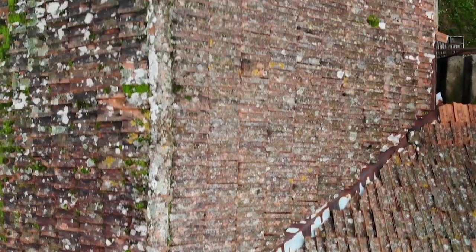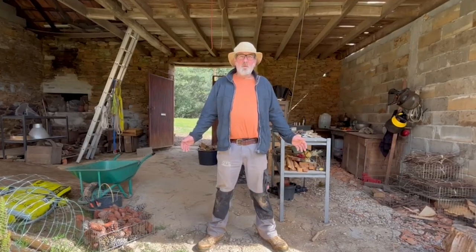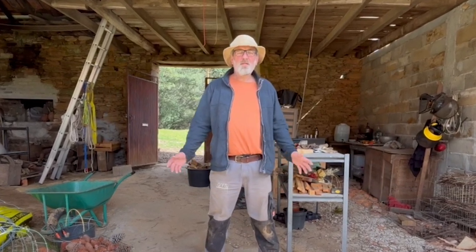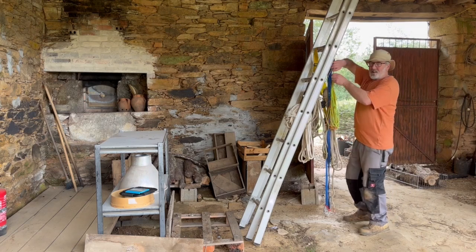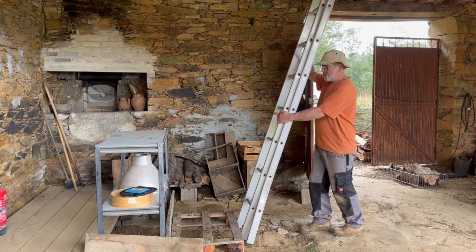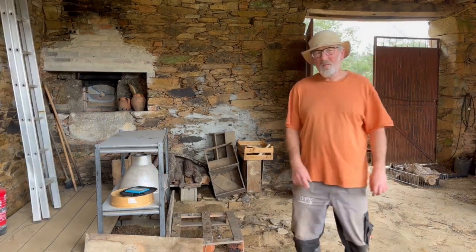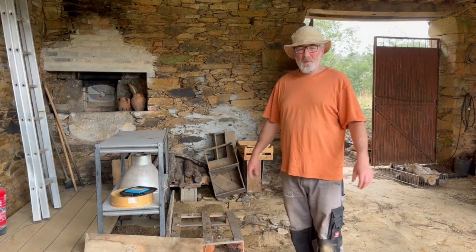We need to rearrange things in the barn here so that we can move some more things out of the house and store them in the barn. Things we want to save. I think this ladder's going to have to move. Not the best place for the ladder, but it'll do for now.